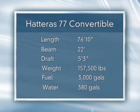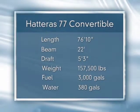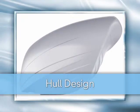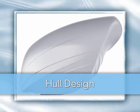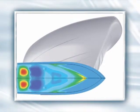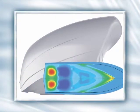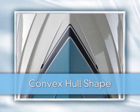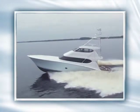Along with a shallow draft of just 5 feet 3 inches, the 77 Convertible specifications are easily best in class. The 77 Convertible's hull design is equally impressive. Its advanced variable deadrise hull design delivers optimum performance and the renowned soft ride that has made Hatteras the boat of choice in unfriendly seas. The 77's convex bow shape tames head seas by softening the impact of hull meeting wave. An exaggerated flare at the bow, combined with double chines, deflects spray down and away for a dry, comfortable ride.